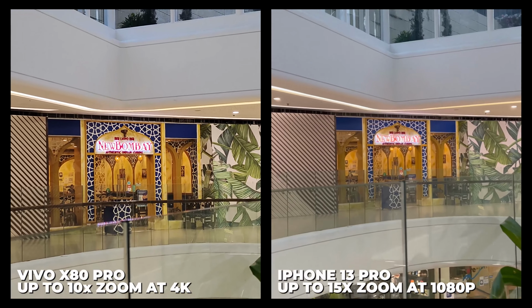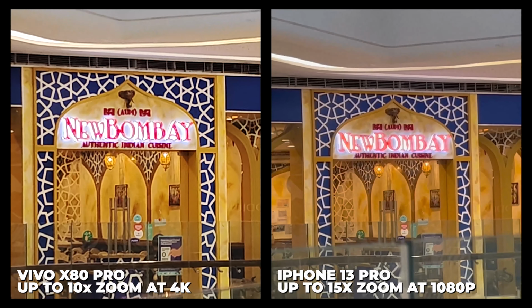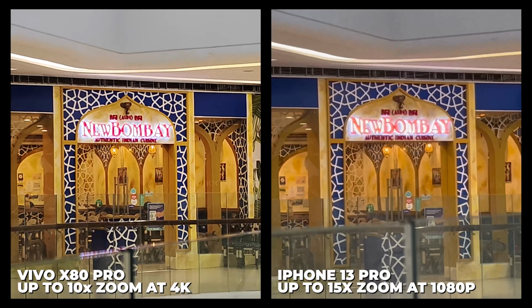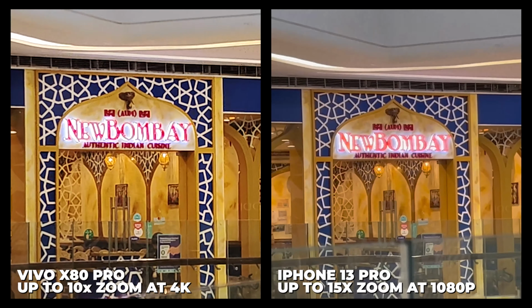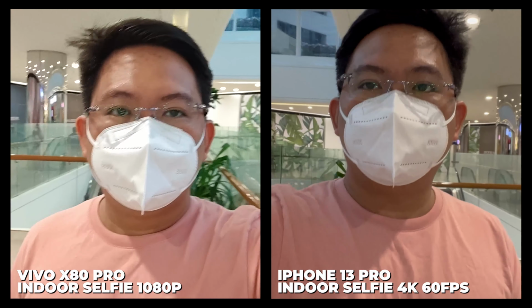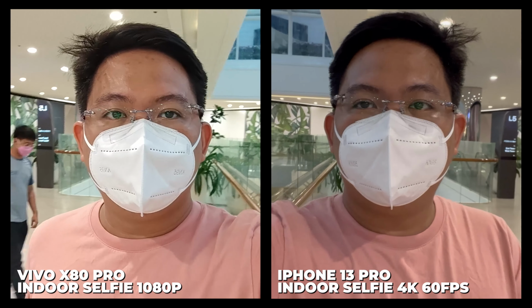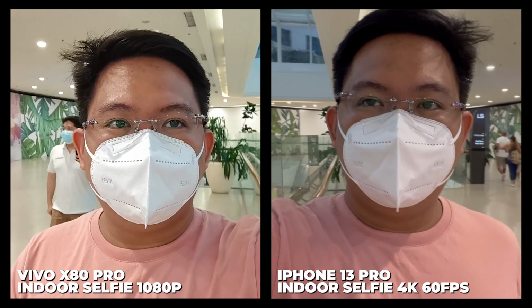For zooming, the X80 Pro has up to 10 times 4K video zoom, while the iPhone has up to 15 times at 1080p. The zoom quality on the iPhone for me is just a bit better. Another thing that I like about the iPhone is it shoots up to 4K 60fps for selfies. The X80 Pro only has up to 1080p at 30fps for selfies.